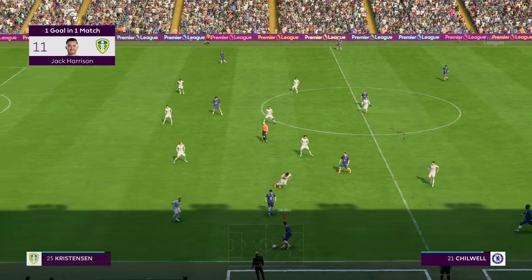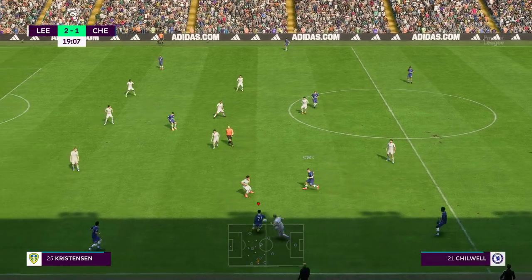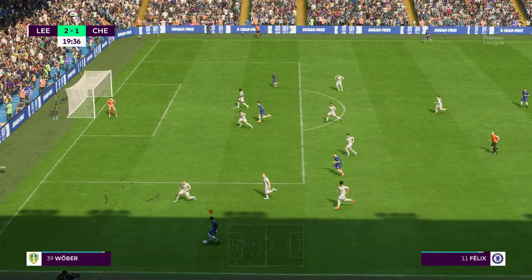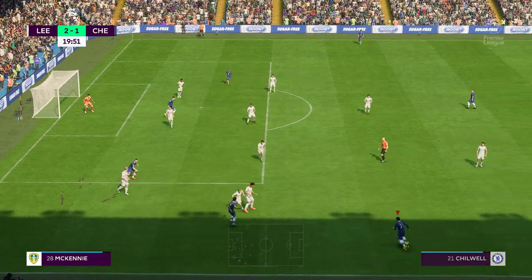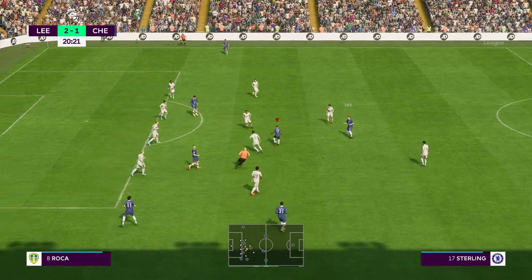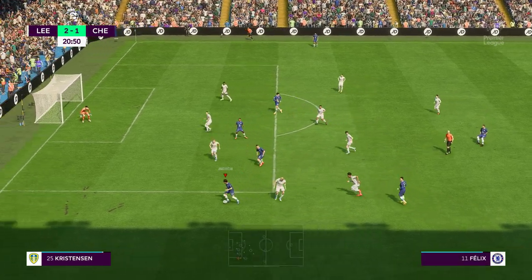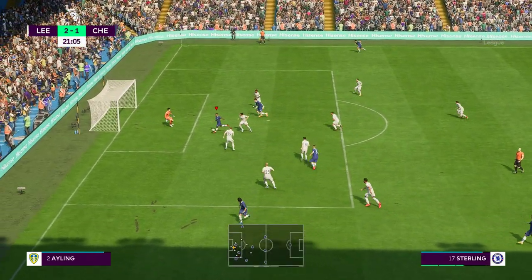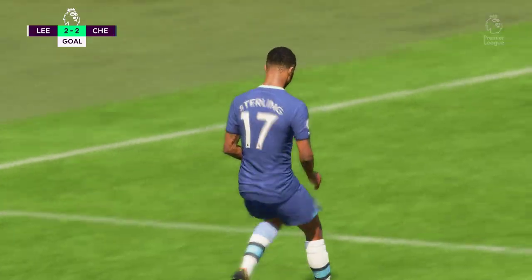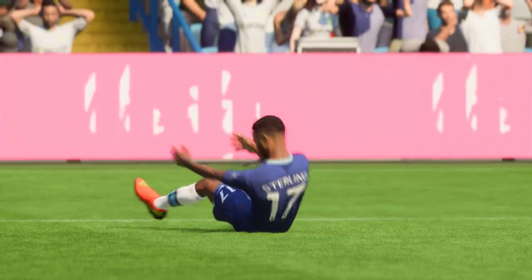Chilwell. On the offensive. Plenty of players waiting in the middle. Chilwell. Here's Kovacic. João Félix. This could square the game. And that's exactly what has transpired. Now, that could be a massive turning point. And momentum is with them.